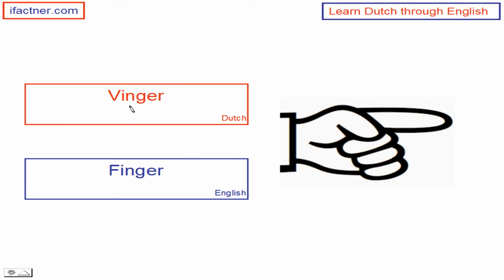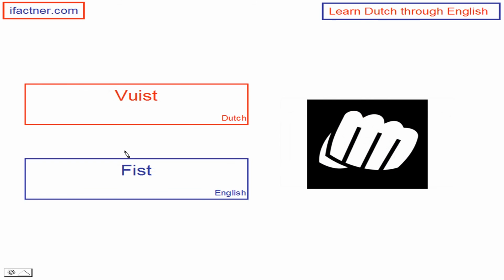Finger, vinger, V-I-N-G-E-R, vinger. Fist, vuist, V-U-I-S-T, vuist.